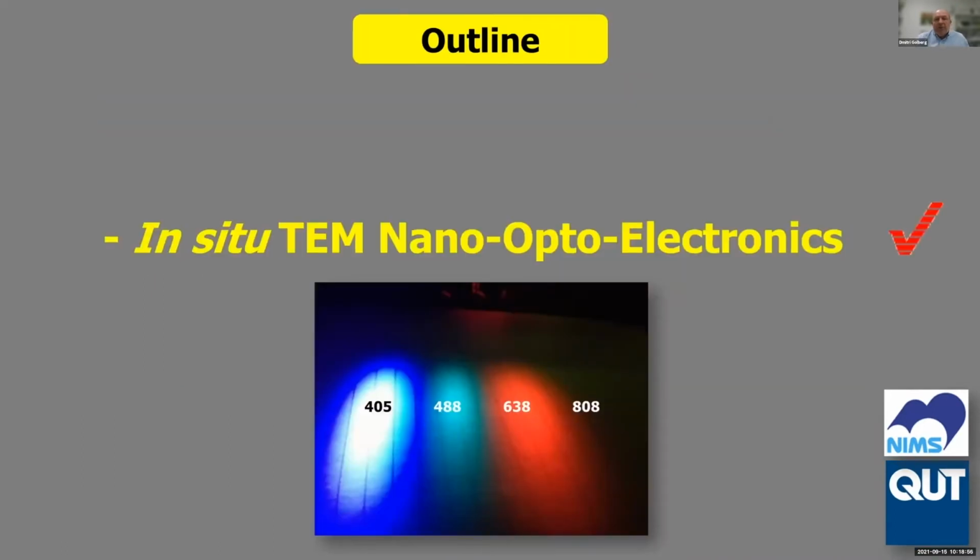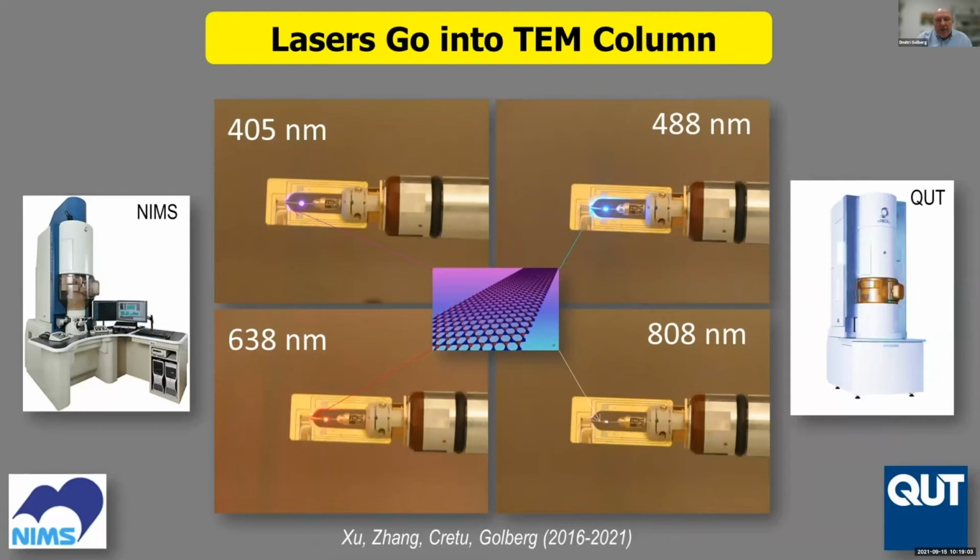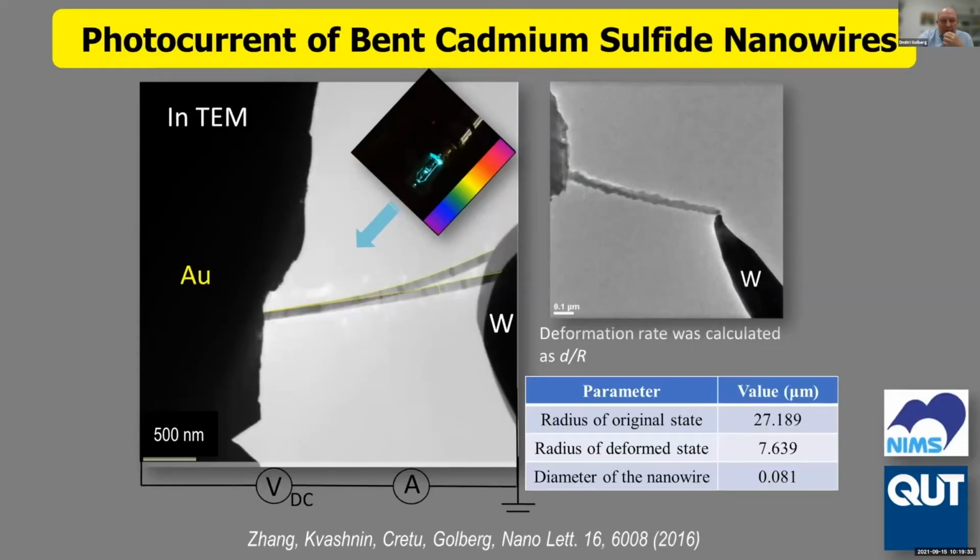Next topic is called nano optoelectronics, and here you can see that we can have light of different wavelengths inside the column, and this microscope, also JEOL, we used at NIMS, and now we use this microscope as QET. And this optoelectronic and optical research started again like just 5 years ago, and we continue this research actively here in Australia. And what we can do, we can put any type of material which is supposed to be good for solar cell applications, and we can put light on it.